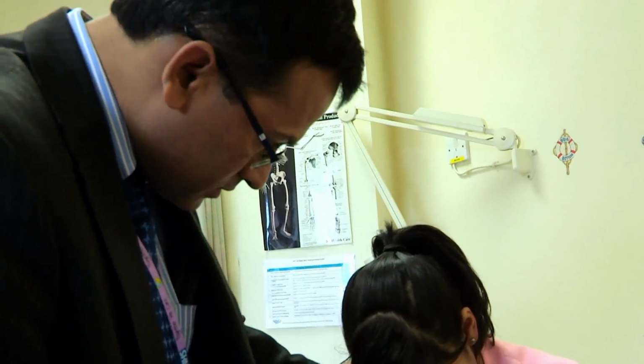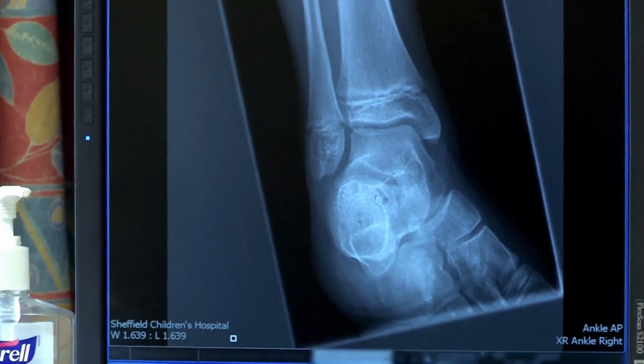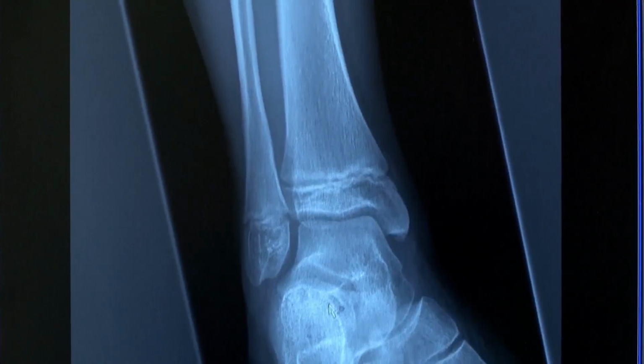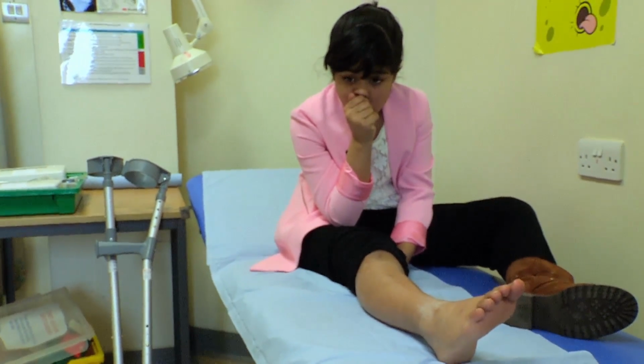Clearly, she's still in a lot of pain. Dr. Naidu then takes a look at Tamsin's x-ray results. I can't see any obvious fractures there. Yay! Sometimes what happens is that even if you don't see anything in the x-rays, there will be some soft tissue injury around the ankle.